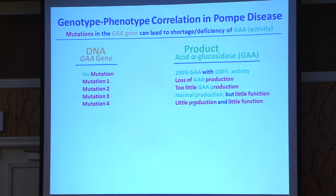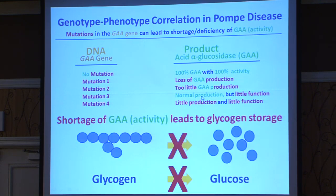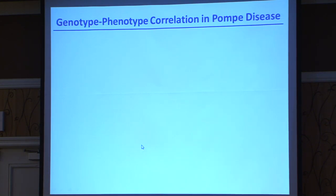And all these mutations, they are there in the acid alpha glucosidase gene, and altogether 500. They all have different effects. But at the end, they all lead to shortage of GAA activity, and if you do not have enough GAA activity, you start to store glycogen, and you develop Pompe disease.